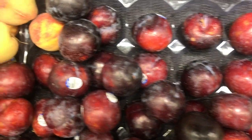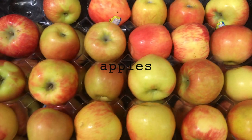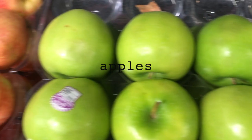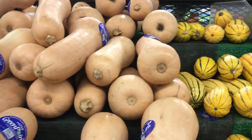Apples and plums. I love plums. A whole assortment of delicious fruits that are really good for you and really tasty. It's just about getting your palate adjusted to eating more cleaner foods and nutrient-dense foods that are really, really good for you.